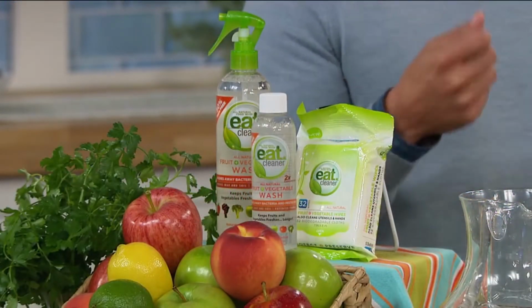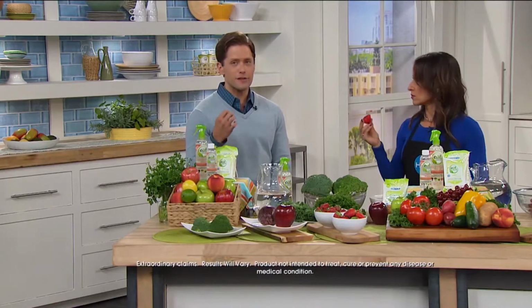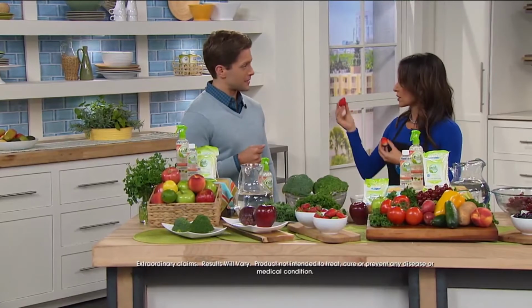Absolutely. This is the way to give it that healthy, cleaner than clean, fresher than fresh, healthier than healthier experience. And it's cold and flu season. I guarantee you a few people along the way had the sniffles when they picked up the fruit you buy.